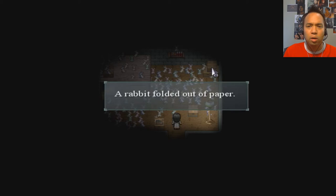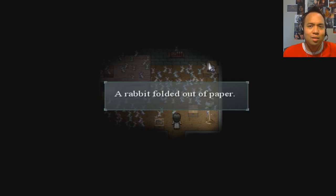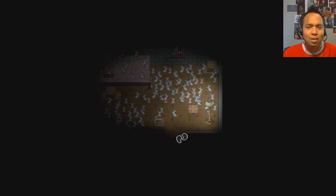A rabbit folded out of paper. Oh, wow. What does this all mean? A broken music box. Can I not go to any of these areas? All of a sudden, this whole place is creeping me out. I don't know. Is Johnny the origami killer?